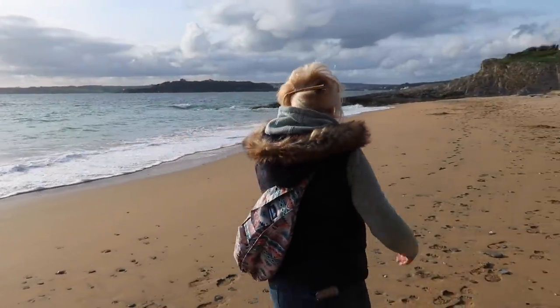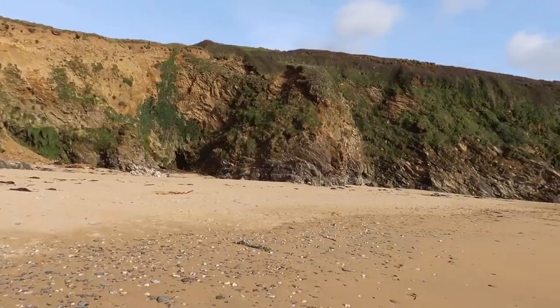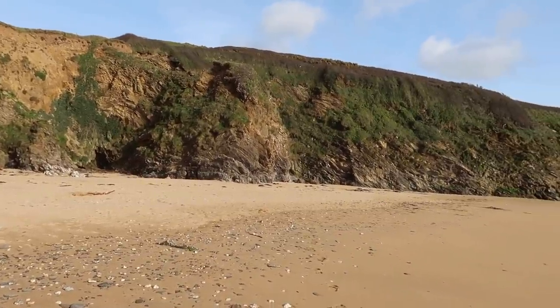It's just gorgeous here. That water, the sound, the rhythmic breaking is so calming. And it's so beautiful with the sun dancing on it today. And this beach, deserted, beautiful.